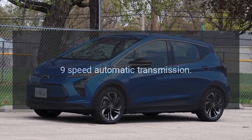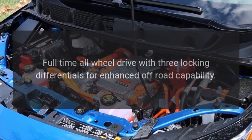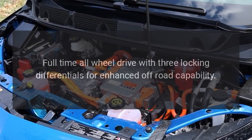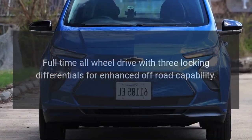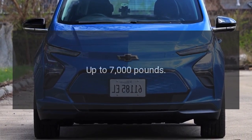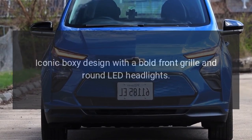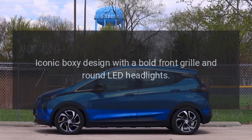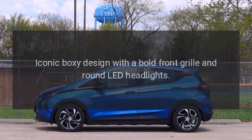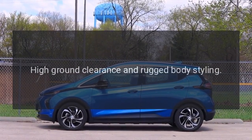Transmission: 9-speed automatic transmission. Drive system: full-time all-wheel drive with 3 locking differentials for enhanced off-road capability. Towing capacity: up to 7,000 pounds. Design and features. Exterior: iconic boxy design with a bold front grille and round LED headlights. High ground clearance and rugged body styling.